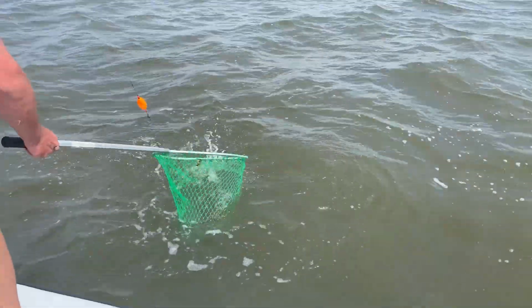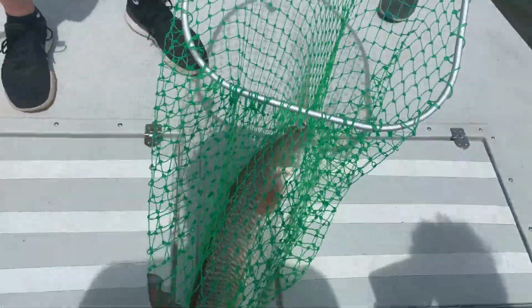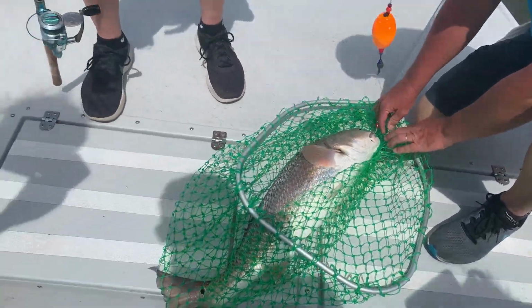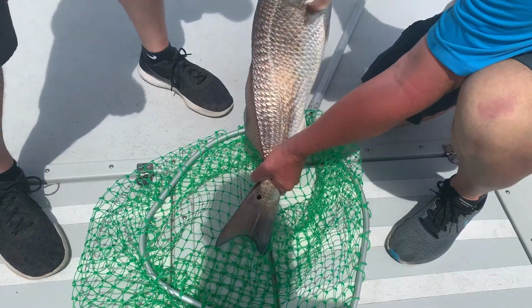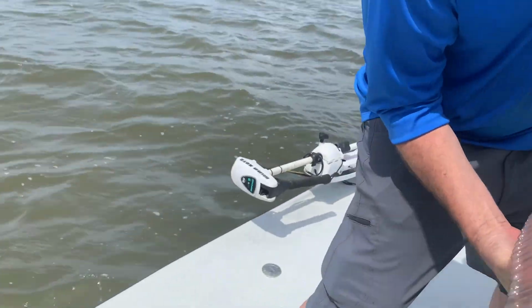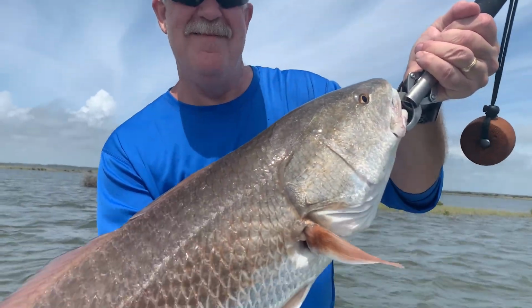I did not get him. Yes. Good job. Dad, get a picture and let's let this big guy go. Oh, yeah. That's the breeders we were talking about. Left hand, under his butt. Right here, come right here. There you go. Okay, let me get a picture. Wow. Look at that.